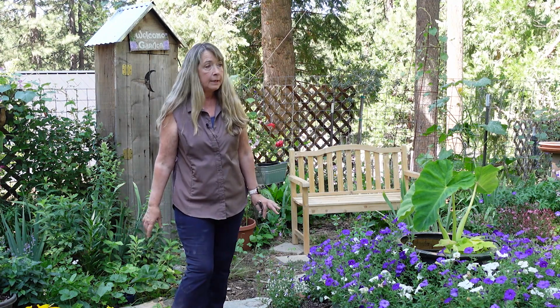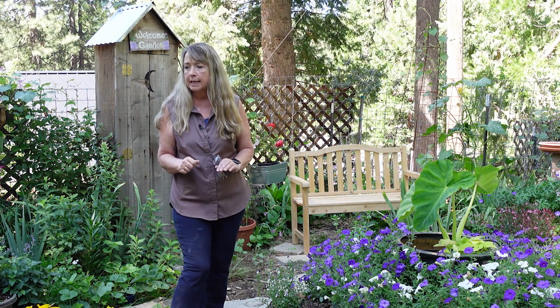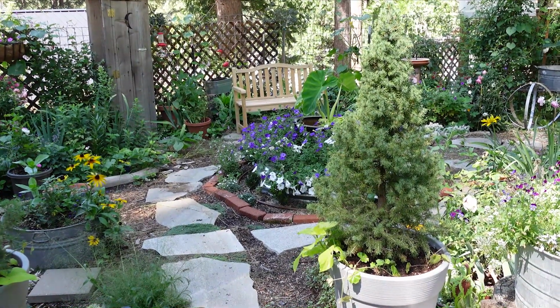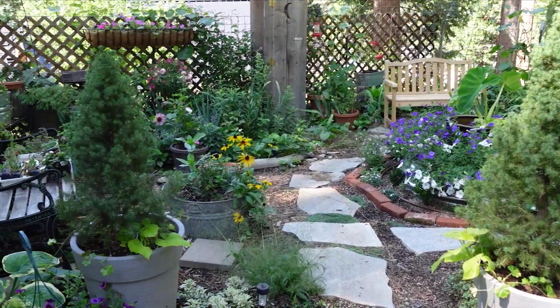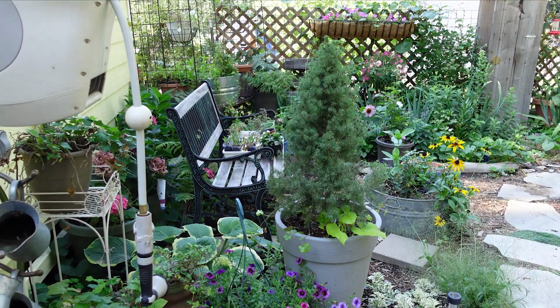That being said, we were just going to take a quick look, and I'm going to talk about some of the things that I'm thinking about doing because, well, I'll explain as I go along. Right here, we're at the entrance. Now, I'll pan you to the right really quickly. We usually start right here by this section next to the studio.